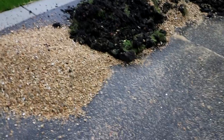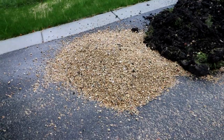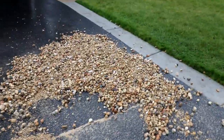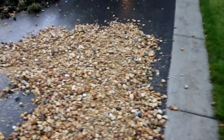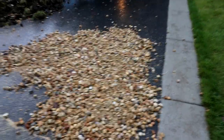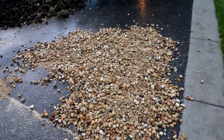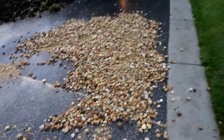So after a few months or years, the drain's going to get clogged up and we have to clean it out. If we use completely clean rock, we wouldn't have to worry about that. So that's what we're going to have to do today. It's 66 degrees right now. We're going to have a hard freeze tonight. That means below 32 degrees by the time it's all over. So I'm going to get this done.